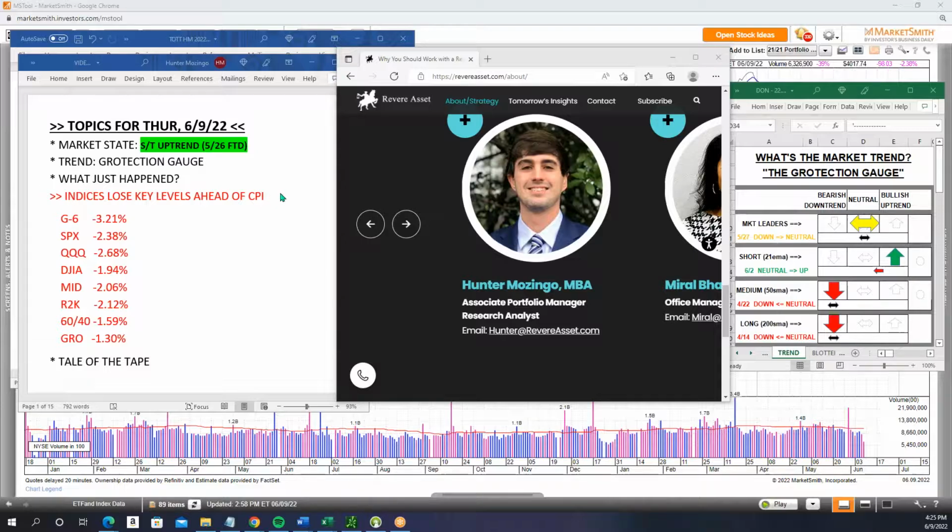Indices lose key levels ahead of CPI. Poor price action in general today across the board. G6 down over 3, S&P down 2.4, Qs down 2.7. Dow, mid and small caps all down right around 2%, 60-40 around 1.6, and growth around 1.3.